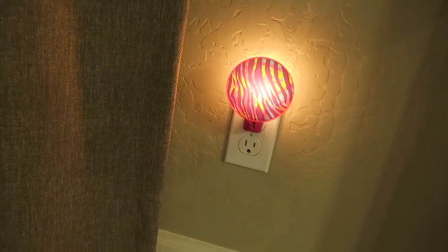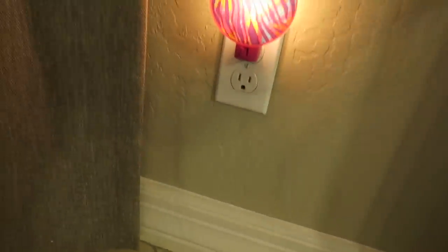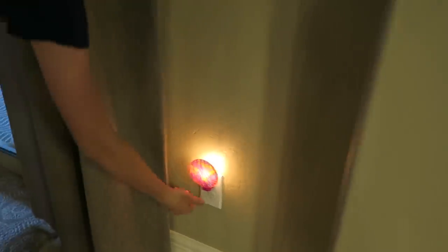All right, not bad. The camera kind of makes it look brighter than it is. It actually looks pretty kind of dull, like yellowish. Yeah, I thought it would be a more bright twilight.